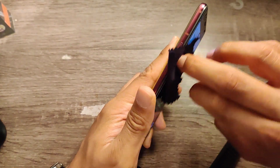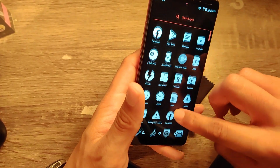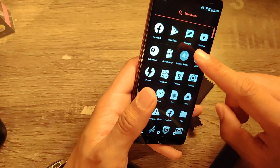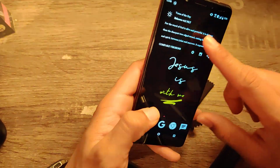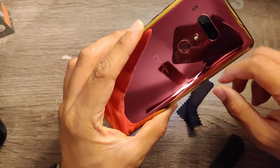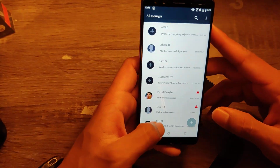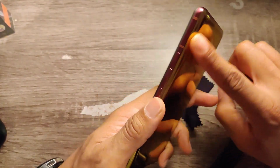Right now it has a custom launcher, by the way. I have a Nova launcher, and because of that I'm able to put these here, but the original interface is not great. It's old, it's the same, it's just not the best. So yeah, that's my little quick review. I know it took a long time, but I wanted to do that so that you guys would know what's going on here. If you have any questions about this phone, let me know.